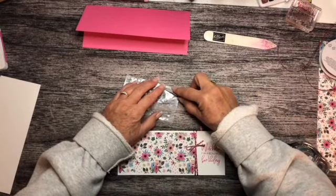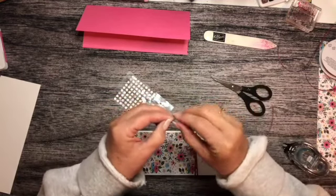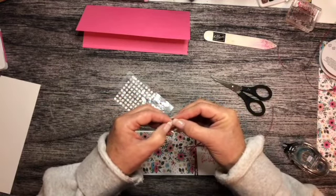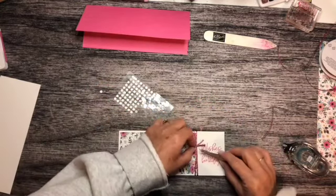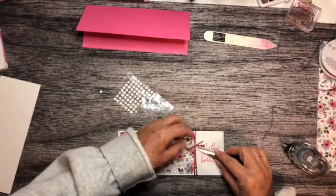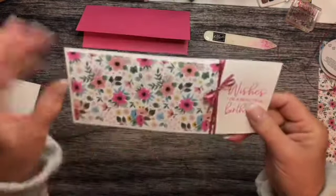And I'm just going to use a glue dot that I had in one of my kits because my box of glue dots is actually still in my tool kit. I was at a workshop this morning, so all my tools are still upstairs in my tool kit. Oh my gosh, it's so cute.